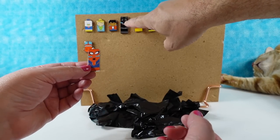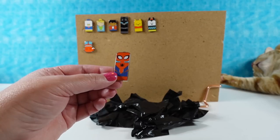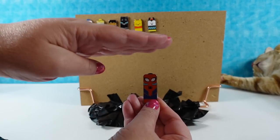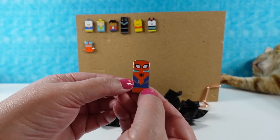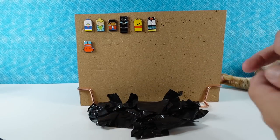I didn't realize the blue here was dividing Black Panther's shoulders from his head. So you can actually see his neck. These guys look like soap pumps to me. They do. Or some kind of pump. Yeah. So there's everybody's favorite friendly neighborhood Spider-Man. Yep.